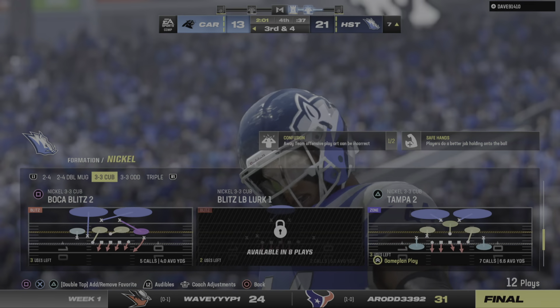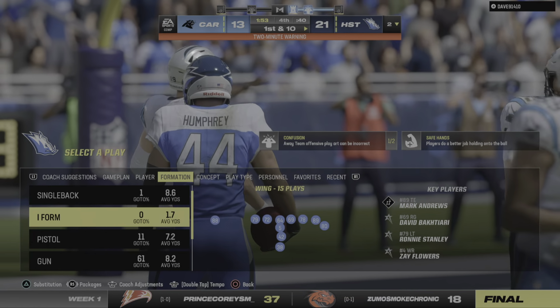Here's 3rd down now. From the shotgun, it's Young. And it's intercepted at the goal line. Picked off by Marlon Humphrey. And a big turnover there as his guys will get the football back.